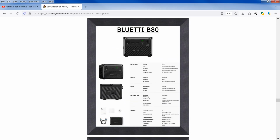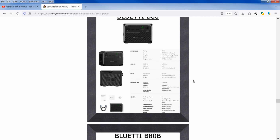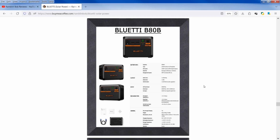Now, these are the batteries. I have them in order of systems, batteries, and then solar panels. So here are the batteries. You've got the B80. Here's the B80B. See, same thing, the higher IP rating. So you have waterproofing of IP65. Same with all those little ones up there, like the AC70P and things like that. And then the new one I've got to put on there, the AC180T, but it's not really out yet. It is out, but it's not out. It's the Indiegogo thing, but I'm going to add that to the page.